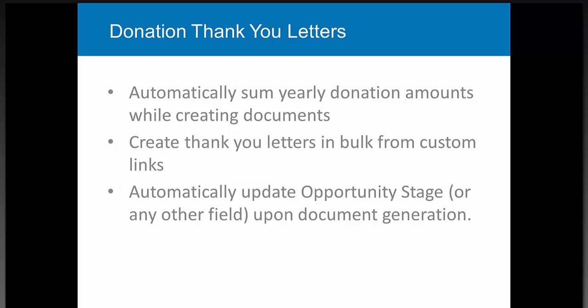So there's features built into the Conga query system that allow you to just automatically sum up all the donations within a specific range, and you can display that as a sum amount in the letter and send it out so that once a year they're going to get a personalized letter that says, thank you for your donations totaling this amount over the course of this year. It's a useful feature, and it makes it so that you don't have to think about sending out a letter every single month.